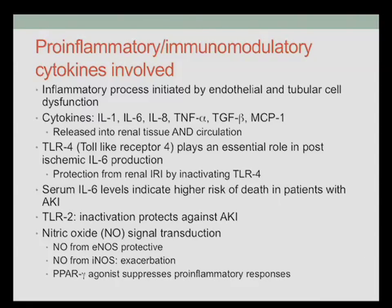There are many pro-inflammatory and immunomodulatory cytokines involved, and these are all potential targets for therapy, obviously. It has been well elucidated that certain cytokines are very important in the damage that we see in ischemia-reperfusion injury, namely IL-1 and IL-6, as well as TNF-alpha, TGF-beta, and MCP, and other chemokines that attract white cells into the area. When you interfere with any of these, one tends to ameliorate ischemic reperfusion injury in the preclinical models.